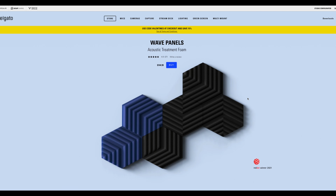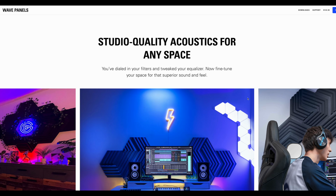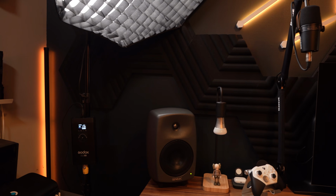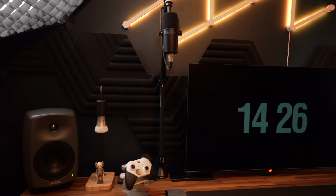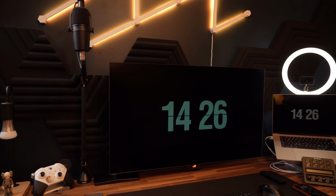Part of getting the best sound possible is also how you treat your room, but since it's for my home studio, I don't really need the best in terms of acoustic treatment. I've gone ahead with Elgato's Wave Panels. I've placed them all across the room right here. From a visual perspective, it looks amazing, and from a performance standpoint, it is also amazing. And I have to say, the sound and visual appeal is top notch. Maybe I should have started with this.